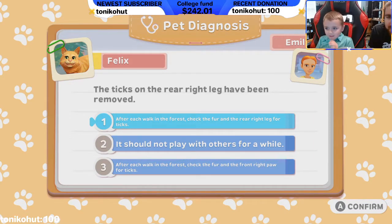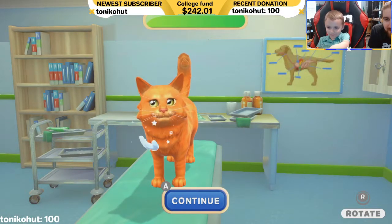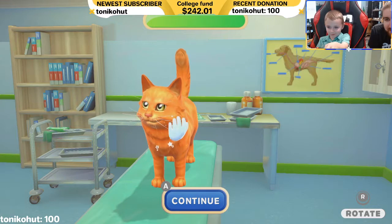Oh, and the ticks on the leg have been removed after each walk in the forest. Check the fur and the rear right leg for ticks. That seems fair. Which one is it? I think it's number one. Yeah. He's even getting loved, even though his butt's getting loved.